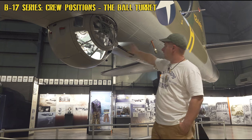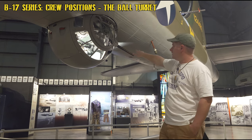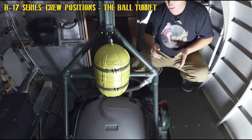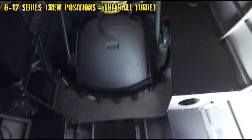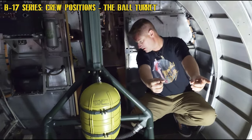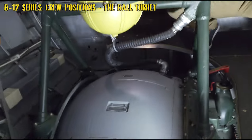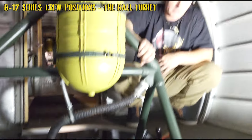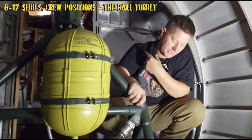For the guy to actually get in, as we mentioned, inside the plane, the guns will be traversed straight down. So right now, the guns are pointed essentially level with the rear of the plane. And then for him to actually get into the turret, a lot of the time he will need assistance, and that'll typically come from the flight engineer.